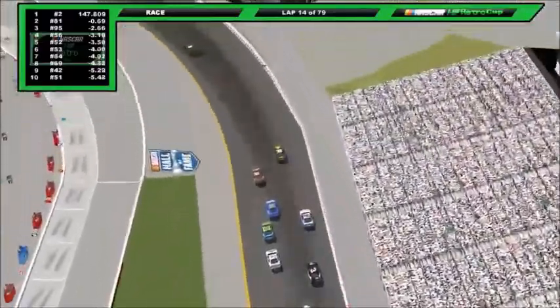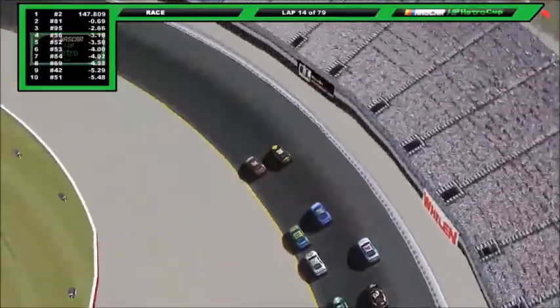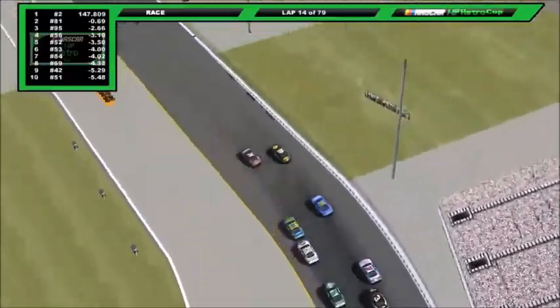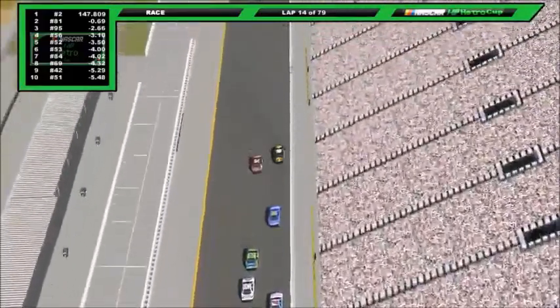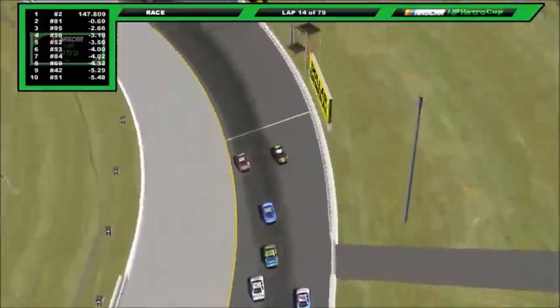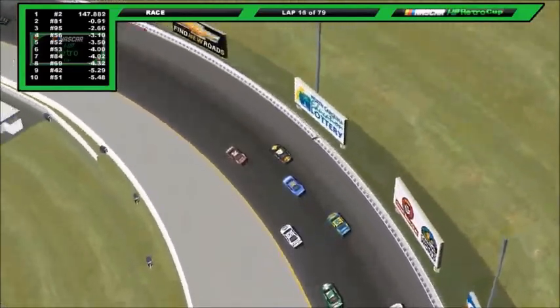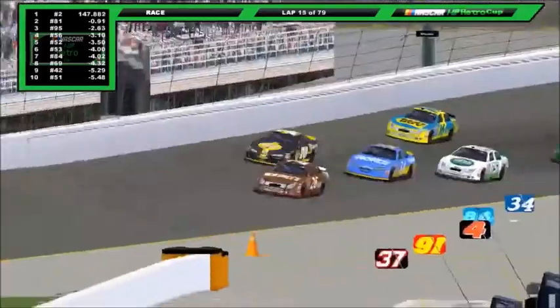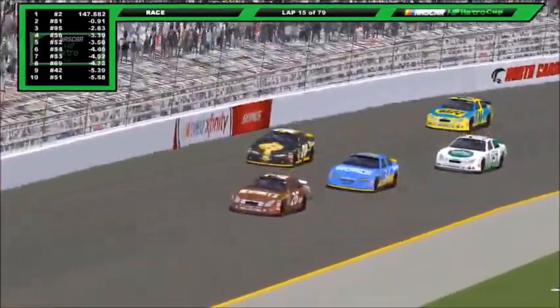You can see that green and white car back there, 75. He started 39th today, and as things are running right now, he's already cracked the top 15. That is an exceptional run from a team that is doing quite well this season, but started really far back today. Yeah, it's actually pretty good, especially for how far down he qualified. To make your way up from that much of a deficit is always impressive.